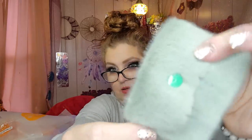There's the inside. You know, you can keep your Aldi quarter, or, you know, I wouldn't put anything in there that you didn't want to fall out, but you can keep your chapstick or whatevs. It's a really cute color. I like it.